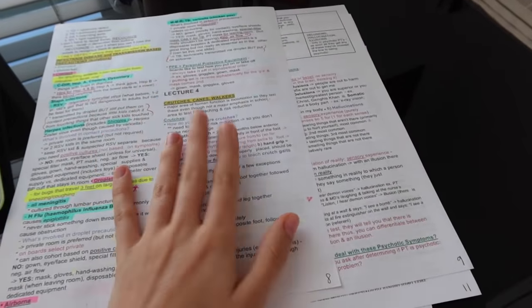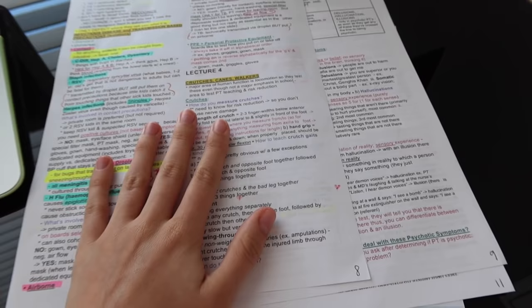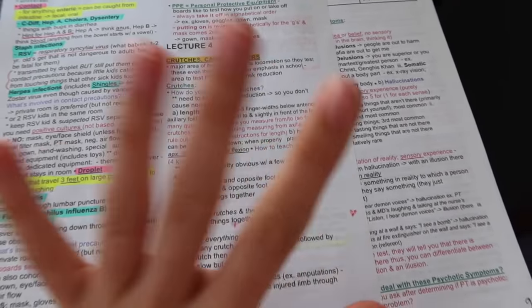I'm doing weeks 4 and 5 today. So 4 is crutches, canes, and walkers, and lecture 5 is diabetes.